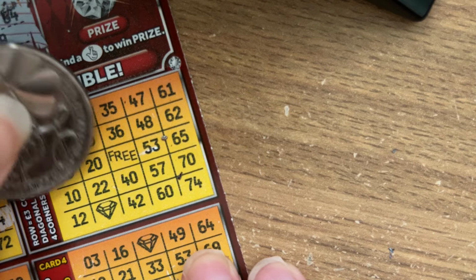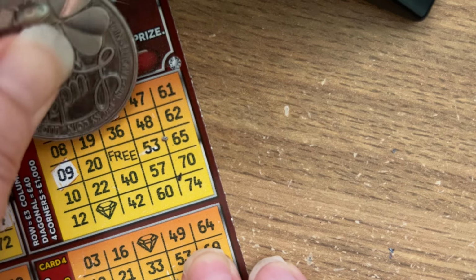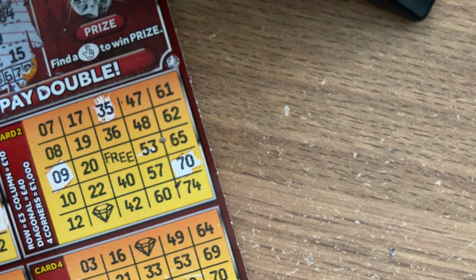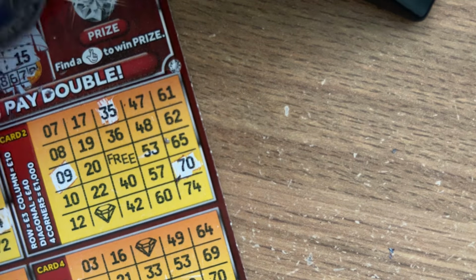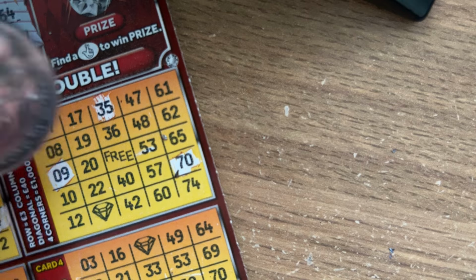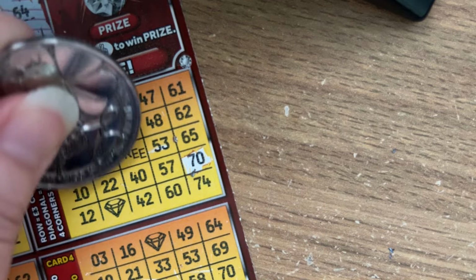It's not this time. 9. 43 is not there. 55 is not there. 35. 70. 29, no. 64, no. 11, no. 1, no. 8, yes. I think maybe they just run their courses on and run out of prizes.